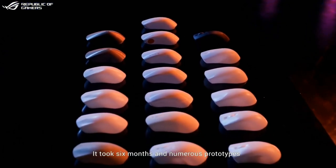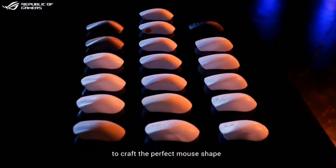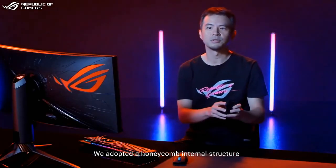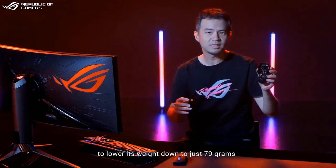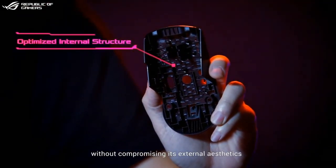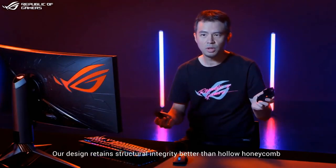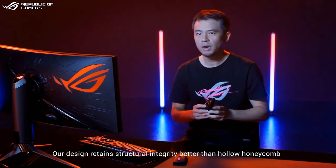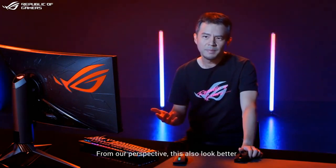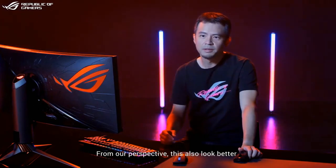It took 6 months and numerous prototypes to craft the perfect mouse shape. We adopted a honeycomb internal structure to lower its weight down to just 79 grams without compromising its external aesthetics. Our design retains structural integrity better than hollow honeycomb, as well as dust and liquid protection. From our perspective, this also looks better.